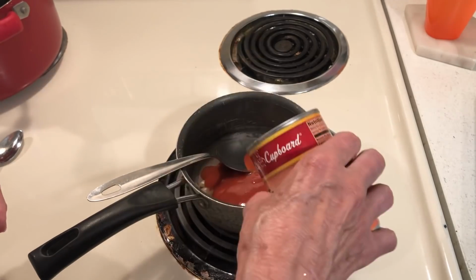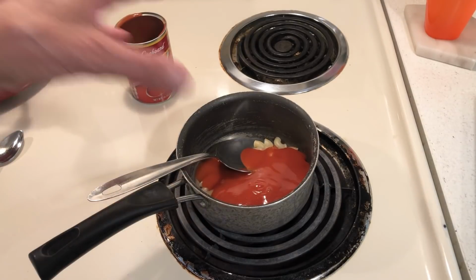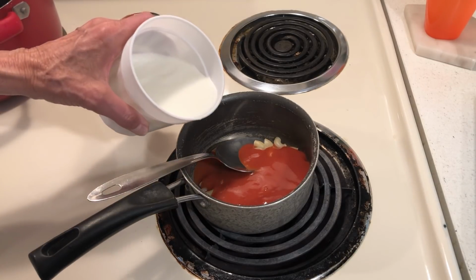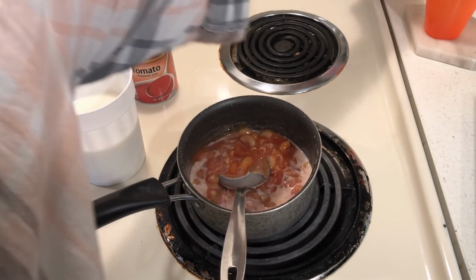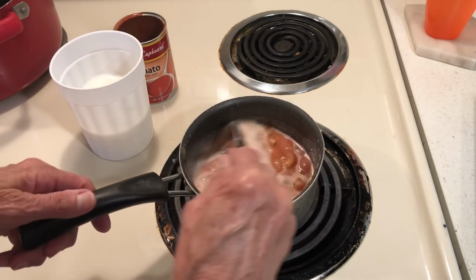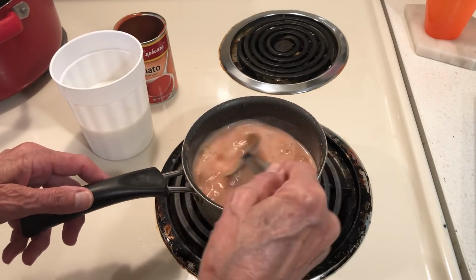I'm gonna eyeball it. So 25 cents, I don't know how much the macaroni would be. And then I usually keep about 2 cups of some kind of powdered milk for sure, so I will just pour some in there until I get it. By adding the macaroni, you're adding a little nutrition to your soup. That looks good.